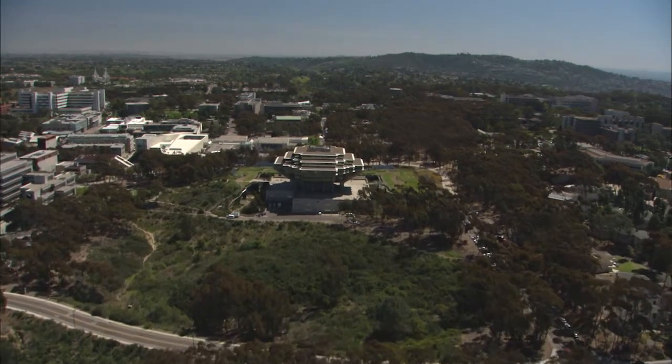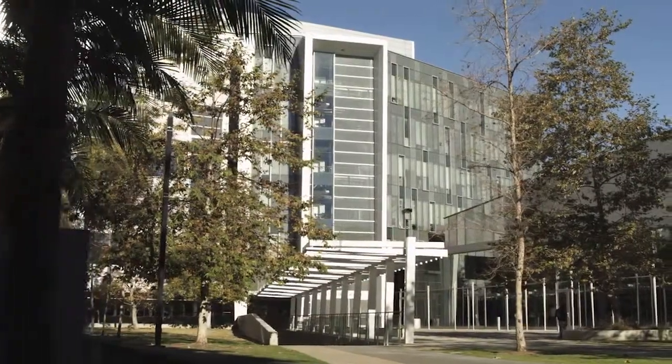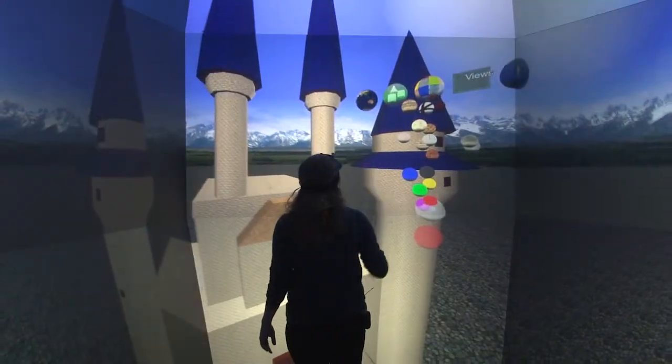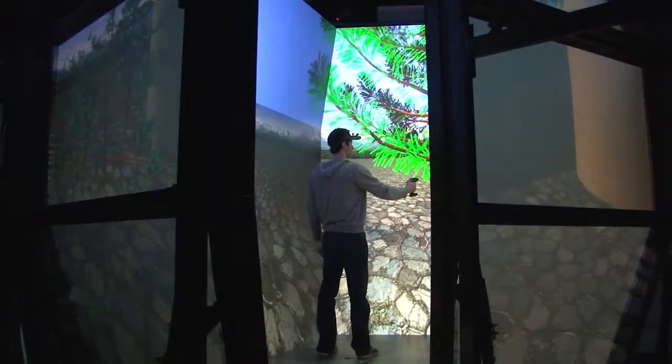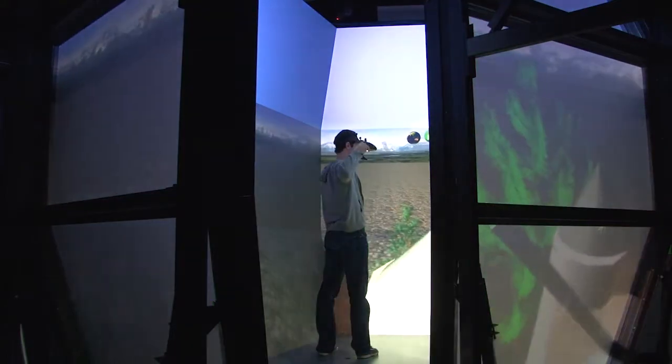Located at the University of California, San Diego, researchers at the California Institute for Telecommunications and Information Technology, CalIT2, have been working on a novel 3D user interface that will allow both novice and experienced users to quickly and easily build 3D models of architectural designs.